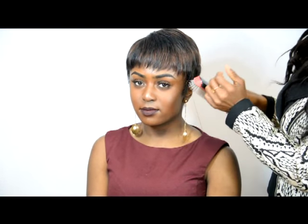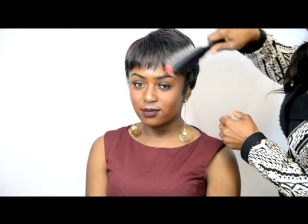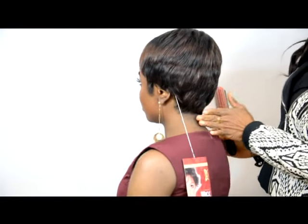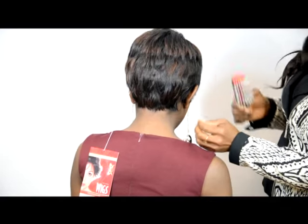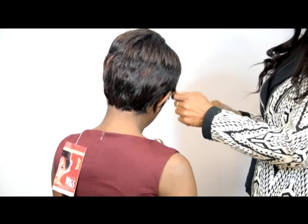Alright, so here we are. This is called the May, as in May, June. But look at how short again this is, just like the other one we had, but with a different hint of design. And again, you let it be as close to your skin as possible. And that gives you that really short, cropped look.